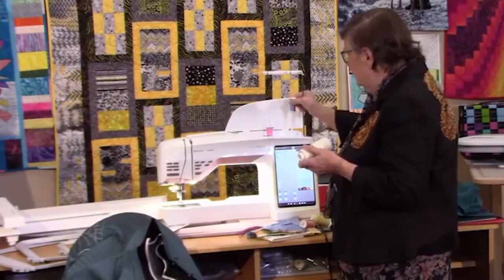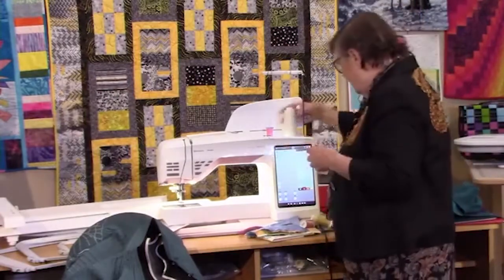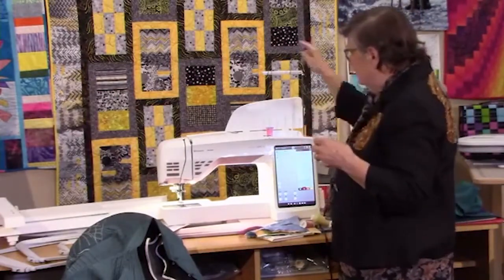But, you know, it holds big spools, little spools, and even if you'd like to use a cone spool, there's actually a base for it. So different spool types, which I love.